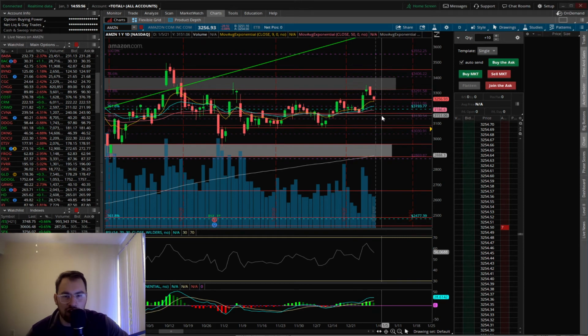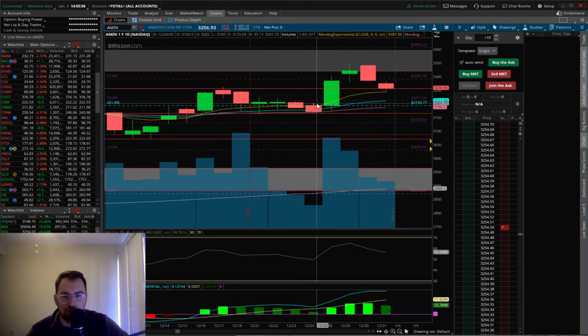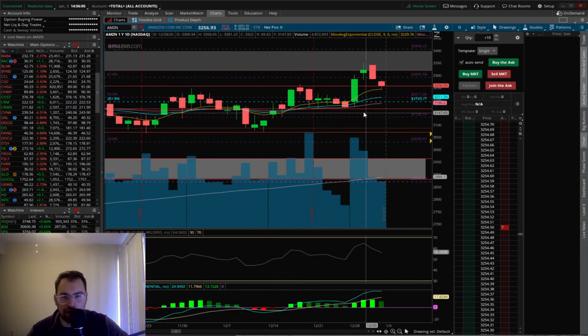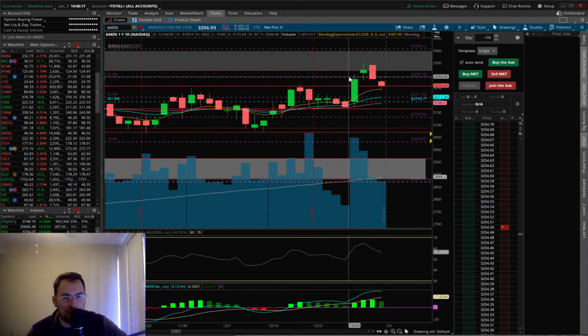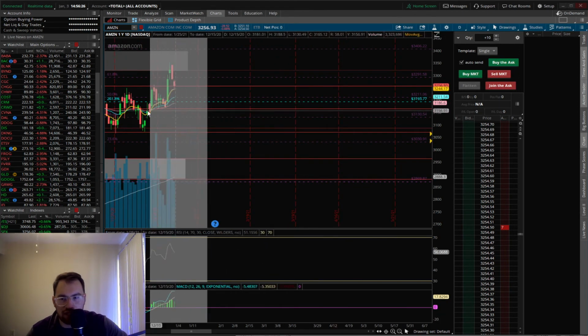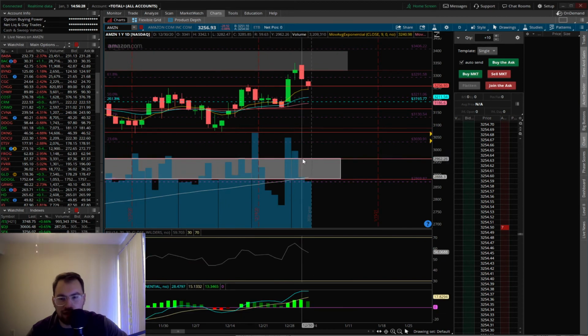What I was looking for to get long was a move above 3200, so the top of this candle. If we get above the top of the candle, then we can say, okay, the downtrend that had been working the previous 5 days is showing a little bit of a reversal. And so we actually were able to get above 3250 and into my upper targets of 3290 and my upper target of 3230. So my lines on Amazon, I think there's a lot of them, but they work.